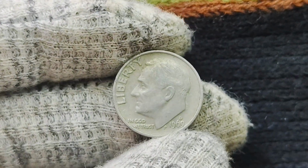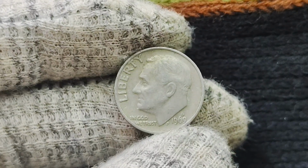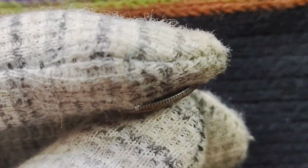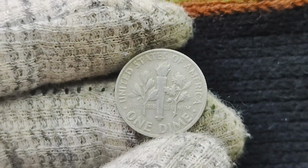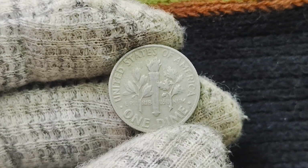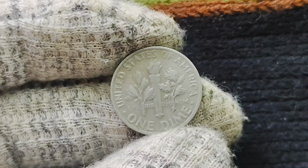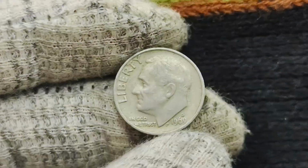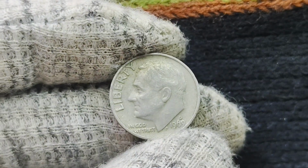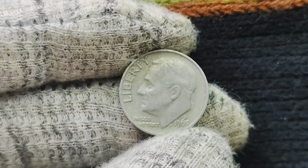It's not just any double die, it's a very specific and distinct variety of double die that collectors know and love. The error is most notable on the date of the coin, with a 9 appearing doubled. This specific mint error is sometimes referred to as the 1969 D double die obverse dime. It's a mistake that was made at the Denver Mint, but only a few coins actually survived the circulation process. The others were either caught in the minting process or discarded, making this particular dime incredibly rare.